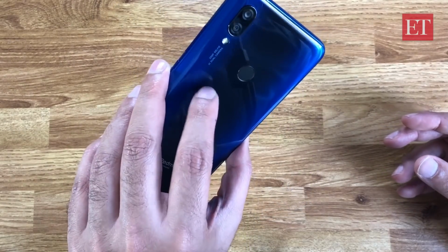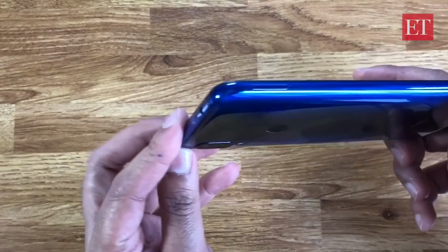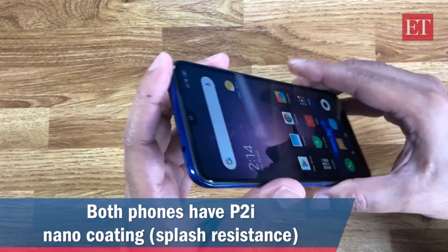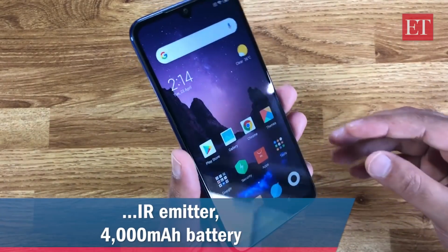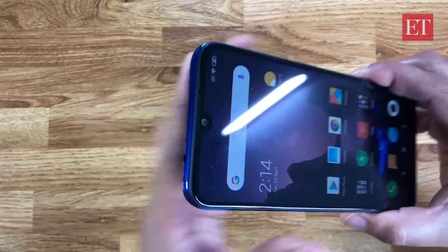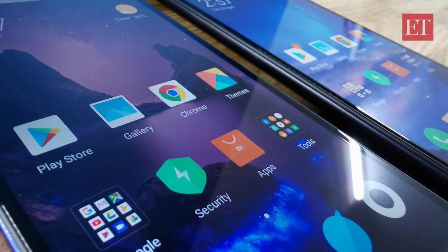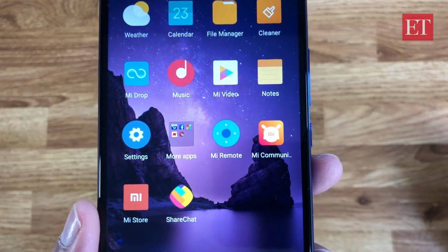I think this new design language is probably a step in the right direction. There's also the P2I coating, which makes it a little bit splash resistant, not waterproof. It doesn't mean that it has an IP rating, but the coating gives you a little bit of extra protection. And this is also going to be one of the very few, if not the only camera, which gives you 1080p video recording with EIS from the front camera. And the interface would be familiar to you if you've used MIUI. There are a few preloaded apps here. You can remove those if you don't want to use them.